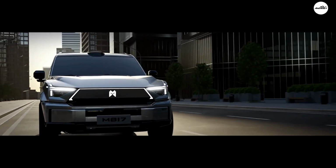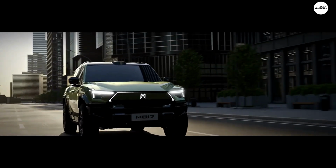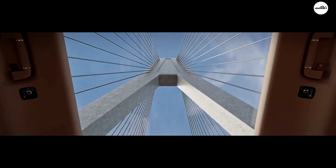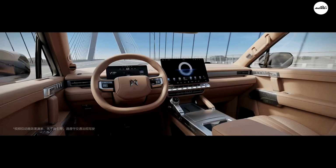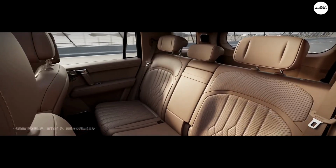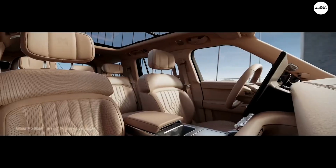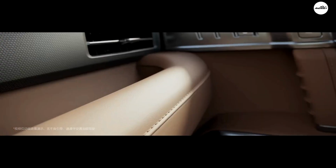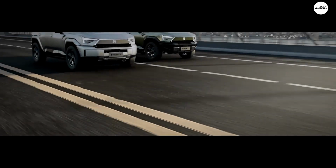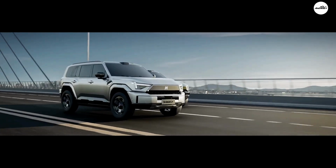Real-world action is another. In field demonstrations, the M817 has wowed with its traction, climbability, and tech integration. Huawei's Qiangun ADS 4.0 system delivers near-autonomous driving, making this one of the first luxury off-roaders with serious AI navigation. Military insiders have praised its adaptability in plateau regions and its ability to switch seamlessly between modes under load. With factory nitrogen shocks and all-terrain tires, this thing isn't pretending, it's performing.